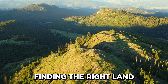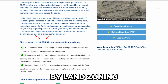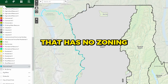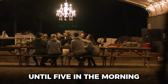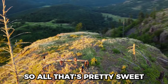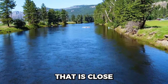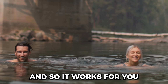Step 2, finding the right land. People think the bylaws won't let them do what they want or they'll be restricted by land zoning. But you can get on the government website and use their own mapping system to find land that has no zoning. Unzoned land lets you build 1,000 homes, a roller coaster, have events until 5 in the morning, and you don't need a license to run a business. So all that's pretty sweet. You can get our land checklist to make sure that you know what to look for on the land and what questions to ask to make sure that it has water, that it's close enough to nearby towns, and things like that so that it suits your unique plans and so it works for you.